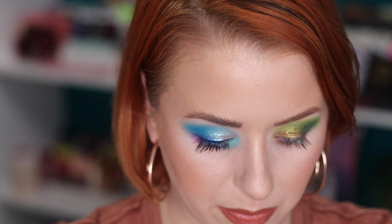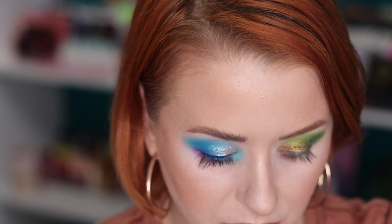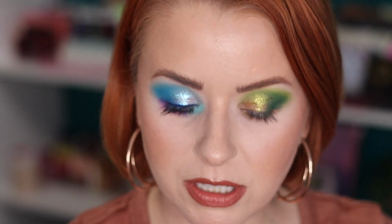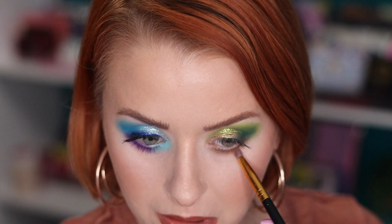I'm going to clean off that brush, and I'm going to go into this shade right here, and I'm going to run that right below.